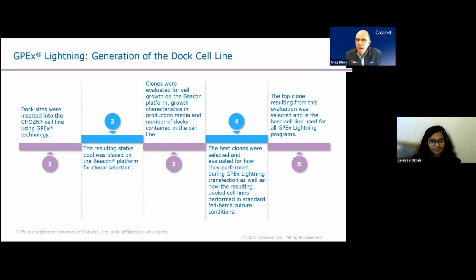The best clones were selected, and then we evaluated those best clones in how they performed during the GPEx Lightning process. So we did a transfection of those clones with the recombinase, as well as a number of different transgenes, and selected the clone that behaved the best during that process, resulted in the highest expression and the best growth characteristics. And that now has become the base cell line for all GPEx Lightning programs as we move forward.